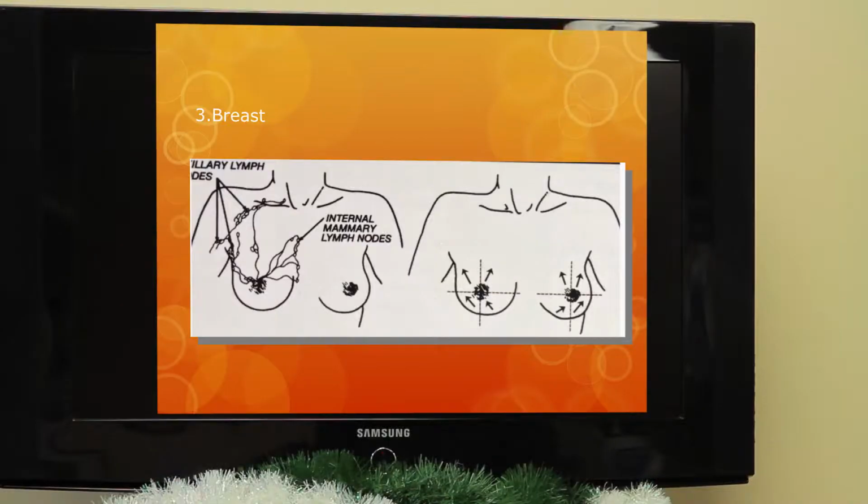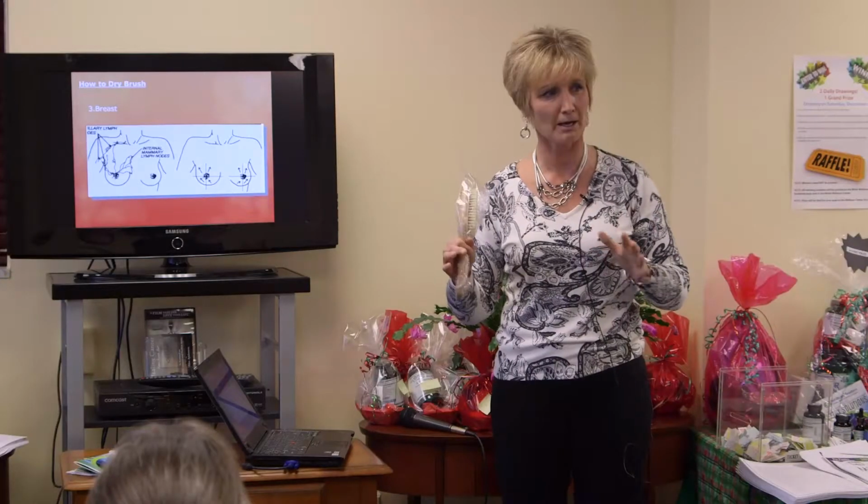Now, if we're doing the actual breast tissue, for women who have had breast cancers, like I said, I wouldn't recommend this.